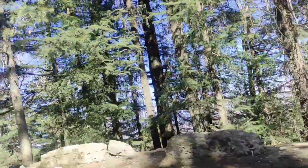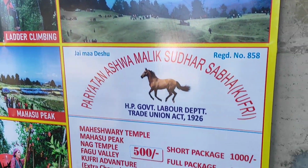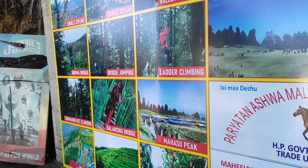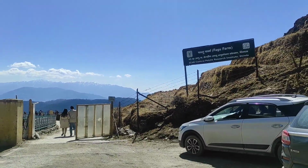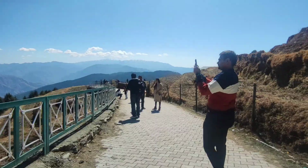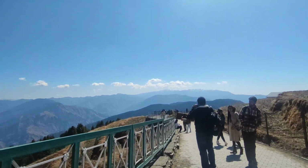Now after reaching Kufri, we hired one cab. It's actually a jeep. The short package is 1,000 rupees per person, for me and my wife it was a total of 2,000 rupees. You have to take one jeep, it is a shareable jeep. After that we reached Kufri village.